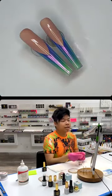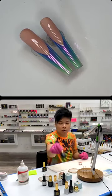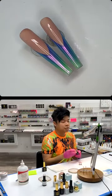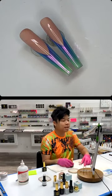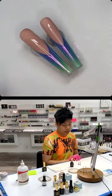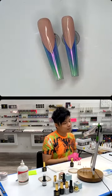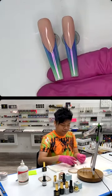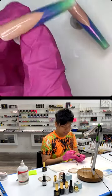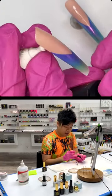It's different. Okay, so now I have this. I need to matte this. So I am going to use matte it and apply it all over the nail from top to bottom. That will be your final coat before you do emboss. So at this point, it's $15 a nail. You have 10 nails, $150 for a set like this with crystals. Okay, that's $150. You can charge more, you can charge less.